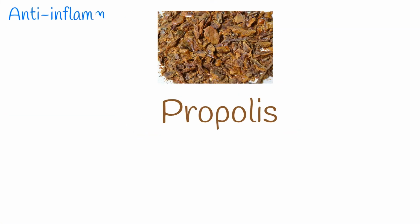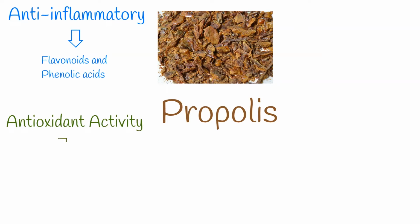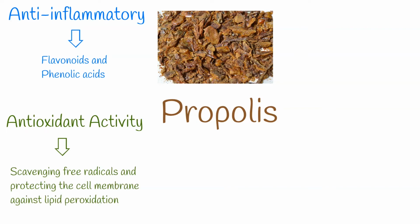Anti-inflammatory action. Propolis contains natural phenolic compounds, mainly flavonoids and phenolic acids, which have been attributed to its successful use as an anti-inflammatory and healing agent. Antioxidant activity. Polyphenols and flavonoids in propolis are powerful antioxidants, capable of scavenging free radicals and protecting the cell membrane against lipid peroxidation. Propolis can protect the brain.